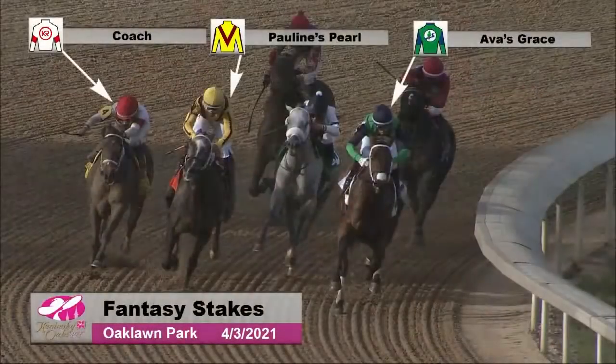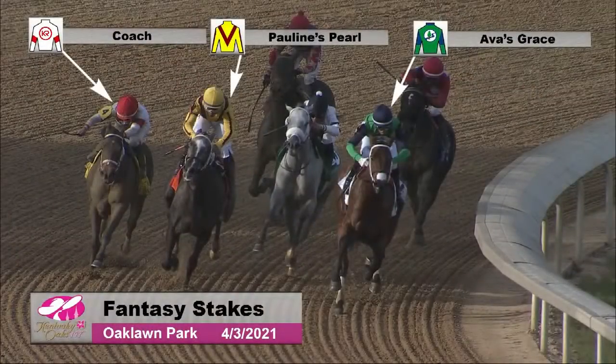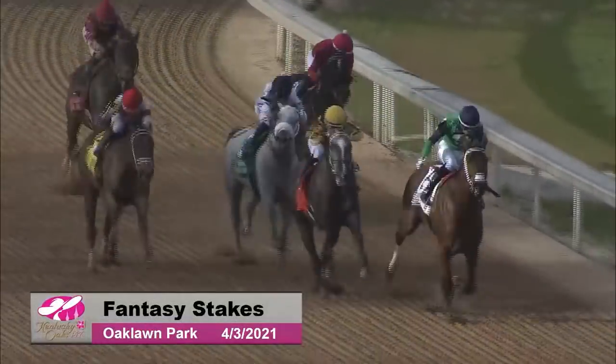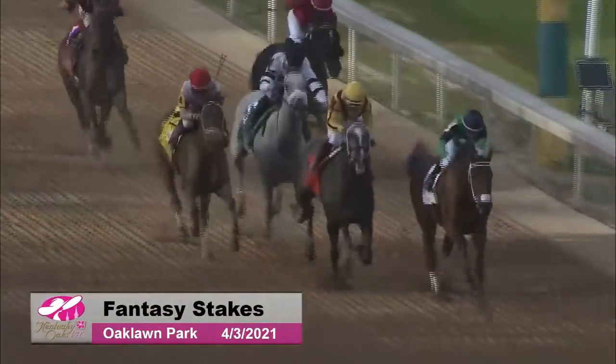The Fantasy at Oaklawn Park, Steve Asmussen with Clairiere. We mentioned her as a royally bred Stone Street filly. He's also got Pauline's Pearl, who's on the improve. Yeah, Pauline's Pearl took a little longer to develop and figure things out than her stablemate Clairiere, but here you see her at odds-on in the Fantasy.